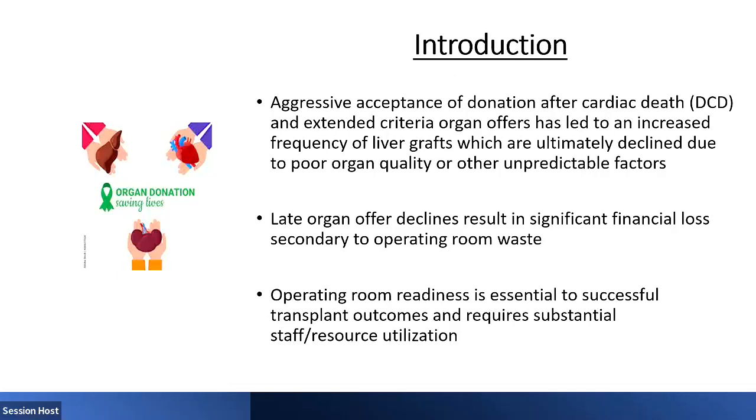We were turning down more organs at the last minute. We accepted more in the beginning, and they were either poor organ quality or some of our sicker patients prior to them had to cancel at the last minute. That number began to grow as we looked at more organs throughout the regions. These late organ declines led to a lot of physical waste and financial waste in our operating room, and they stressed out the operating room team.